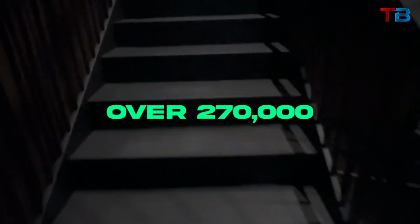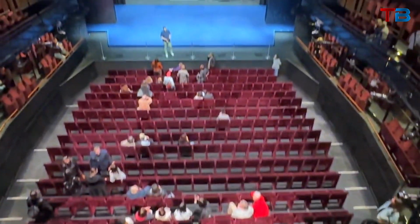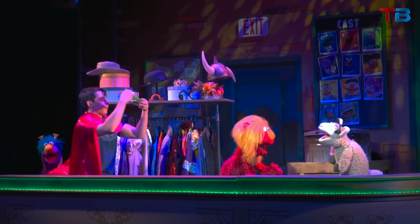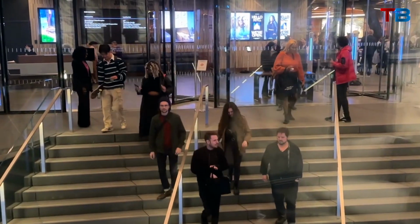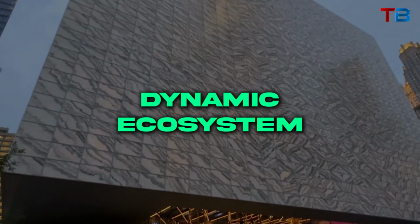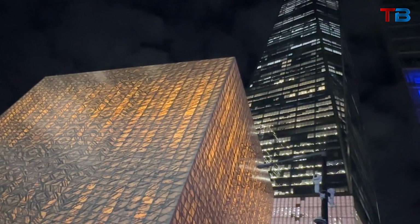Over 270,000 square feet house 3 sleek performance spaces, 4 expansive rehearsal rooms, and intertwining artist spaces flowing organically between them. This interconnectivity catalyzes creative collaboration. There are no isolated studios or segregated departments. Instead, spontaneous encounters between performers, producers, and technicians abound in the Perelman Center's dynamic ecosystem. Ideas and innovations spread virally. The building almost feels more like a living organism than an architectural structure.